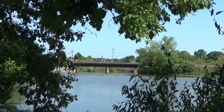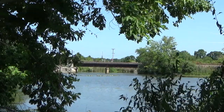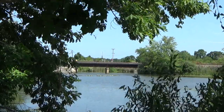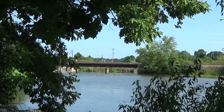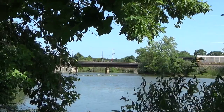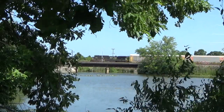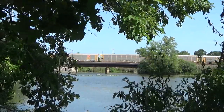This would end up being one of the best shots that I have ever gotten in the summertime. 11N would make his way north after working Mega Yard, and now with a solo AC44C6M, they would make it north towards Sterling Heights, Michigan today.